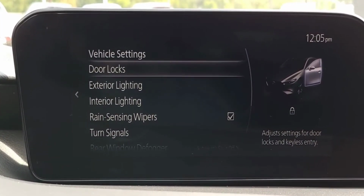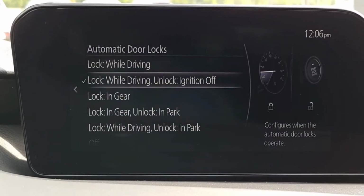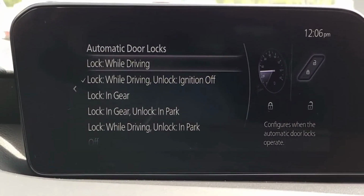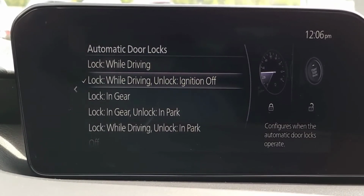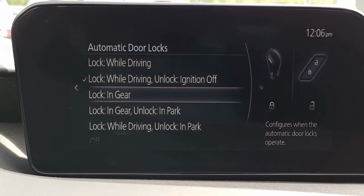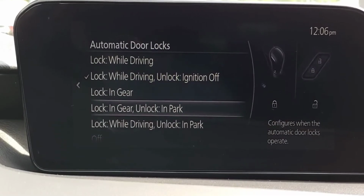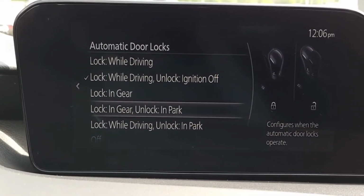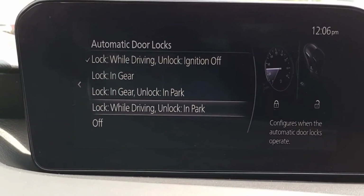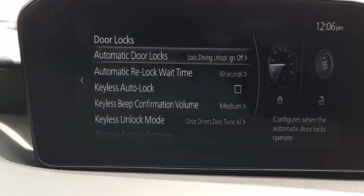Let's take a look at the vehicle settings subcategory, and in here you can adjust the door locks. So automatic door locks, when you go into here, you can adjust it to where while driving, the doors are going to automatically lock. You can change it from that to while driving, they will lock, and as soon as you turn the car off, they'll unlock. You can also change it to if you're in gear, it's going to have the doors locked for you, or you can have them in gear, it will lock, and as soon as you put it in park, it will unlock. So a lot of different methods of door unlocks that you can go and choose, or you can turn it off altogether.